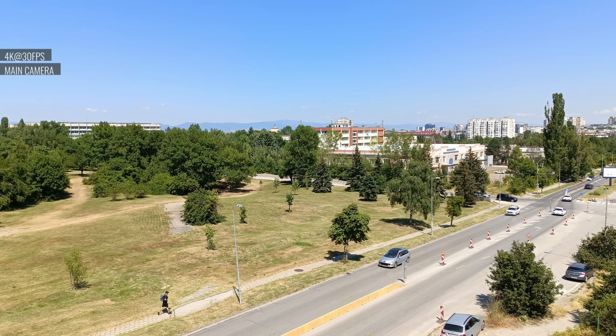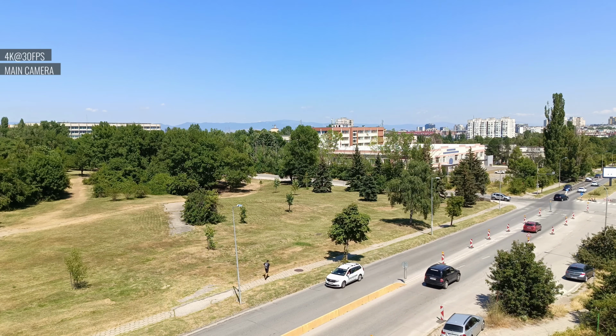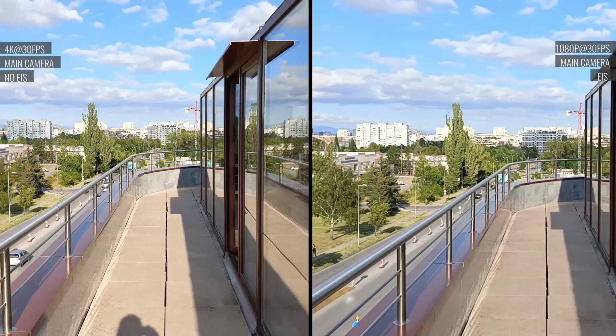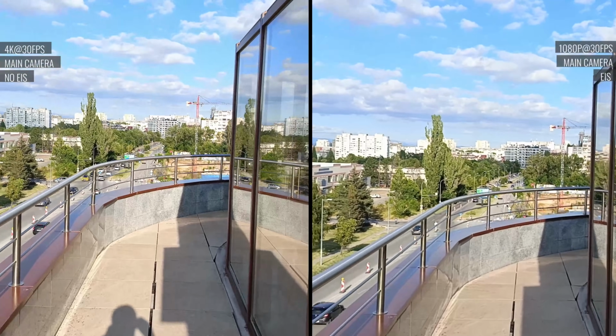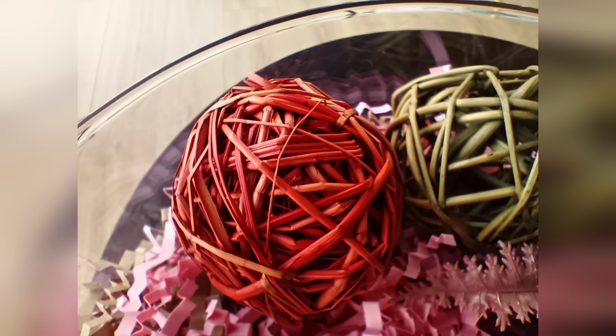4K videos from the main cam are great. They're detailed, with mature processing and pleasing colors. However, recording in 4K comes without stabilization. Switching on the Ultra Steady mode limits the resolution to 1080p and narrows the field of view, but offers nicely smooth footage. Here's what close-ups look like from the 2 megapixel macro cam.